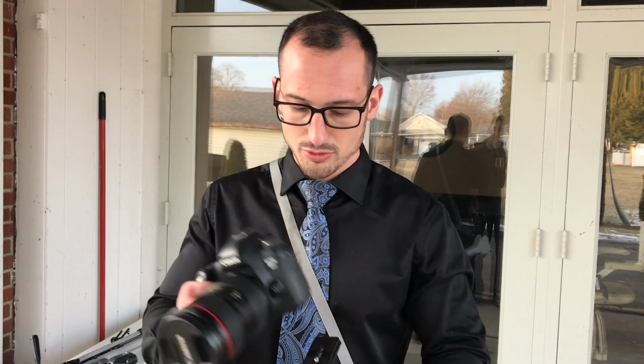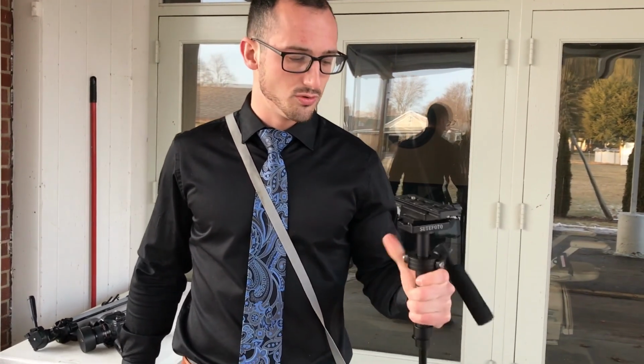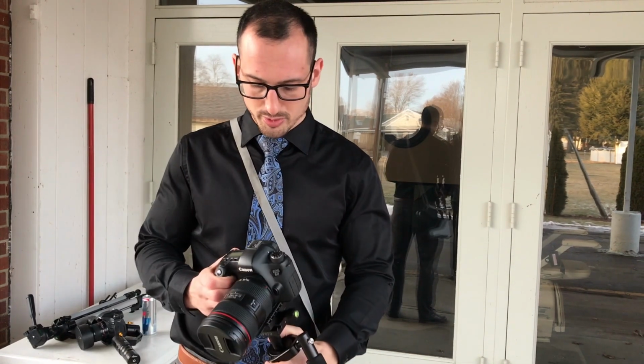Primarily, I'm going to be using this. Like I said, it's cheap. If I dropped it, I don't have to worry about motors. So this is what I primarily like to use to put my camera on.